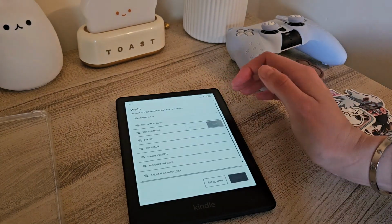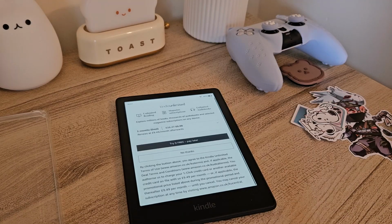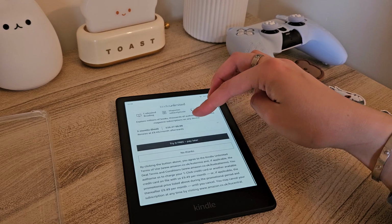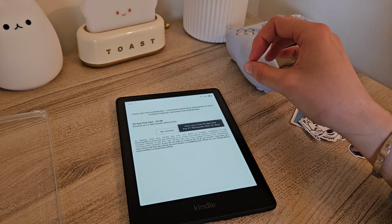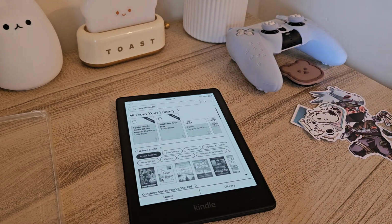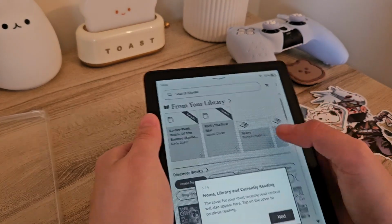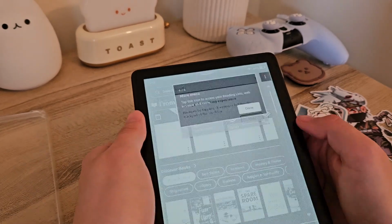Let's just do it on the Kindle. Oh, I totally forgot I'd have to put the password in. This is the Kindle Unlimited. I mean, it has 3 months at £0. Oh, okay, never mind. Okay, this is her all set up. Oh my god, I wasn't actually paying attention, I'm not gonna lie.